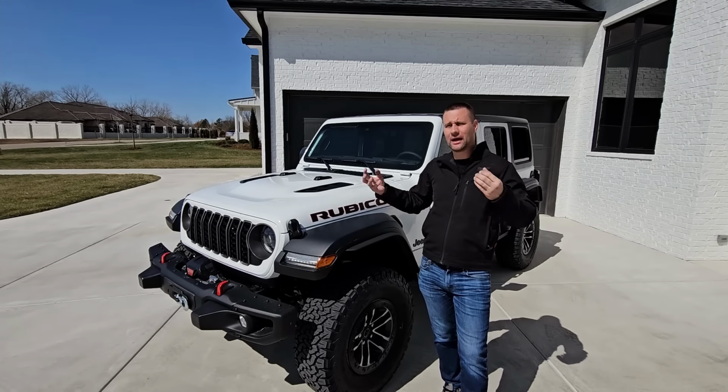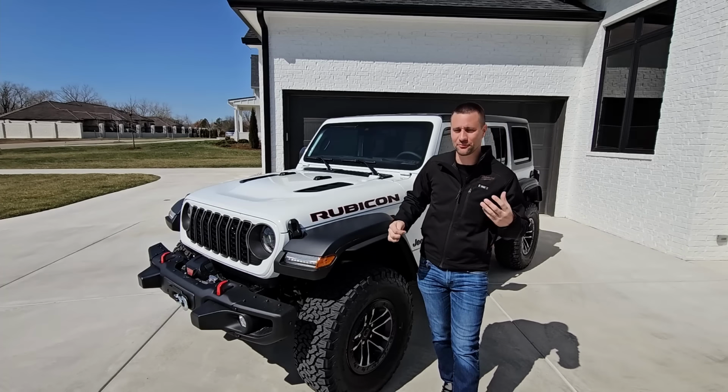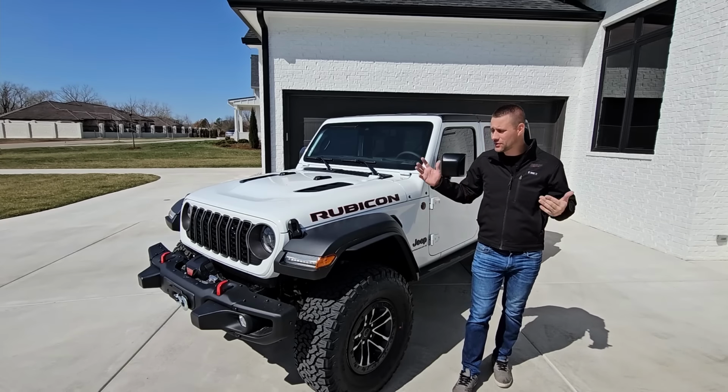I like it still kind of looking factory, even though it's not, with OEM Plus tasteful upgrades, and that's what, of course, we'll do to this thing. So guys, I guess let's go get this thing out on the road.